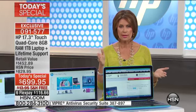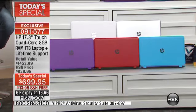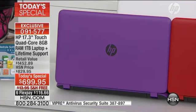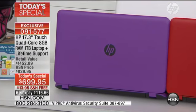Here are the colors that we have. Because, frankly, the colors will start going very early today with already almost half of our quantity gone. 091577 is your item number. So you have that turquoise blue, or you have the purple. We can start there. The purple, is that our best seller in the hour so far?